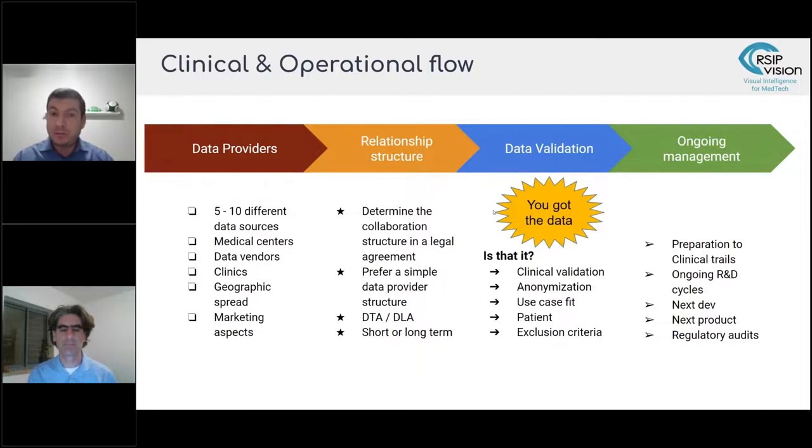And of course, is it a short time task or a long time collaboration? You need to take that into consideration. So it seems as if the second we got the data, that's it. We've got to the promised land, but as you know, it's not that simple. A lot more to be done.